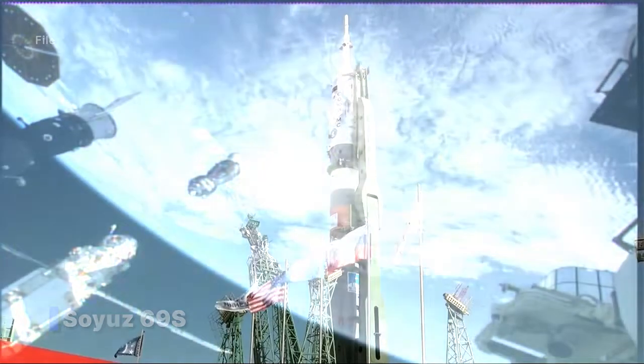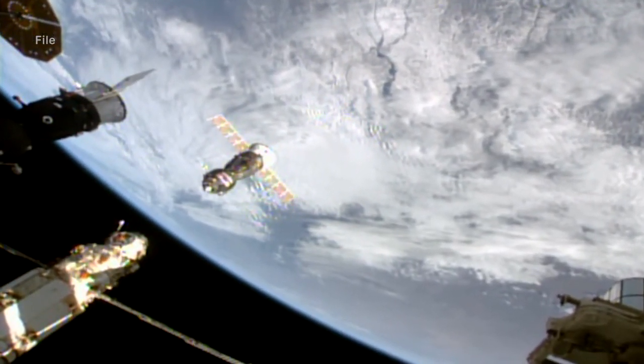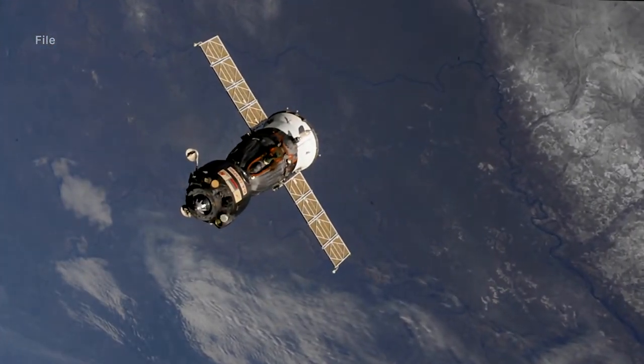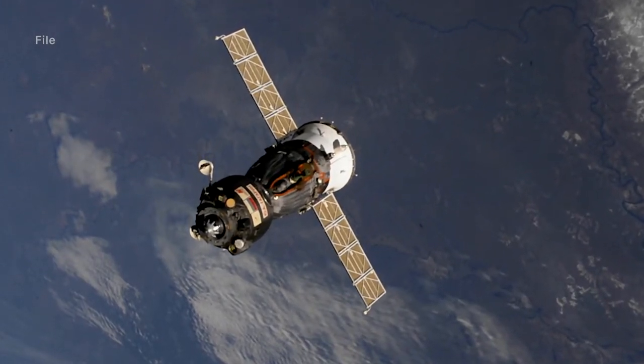This Soyuz will arrive to the station on the 22nd and will replace the current Soyuz spacecraft that experienced an external coolant leak from an orbital debris strike while docked outside the station on December 14th.